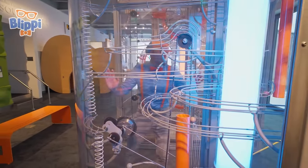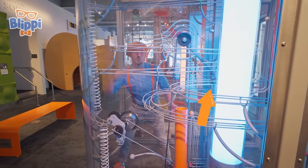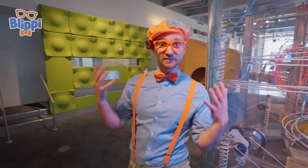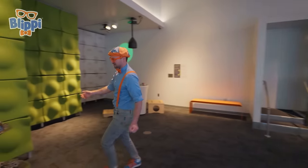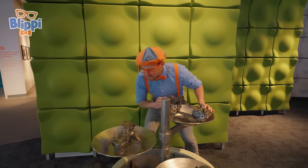Whoa! Do you see how that ball is going on the track? Yeah, it started up top and it's going all the way down to the bottom. Do you know how it does that? It does that because of gravity. Cool. Gravity is what pulls everything down back to the planet Earth. Whoa, what is this?